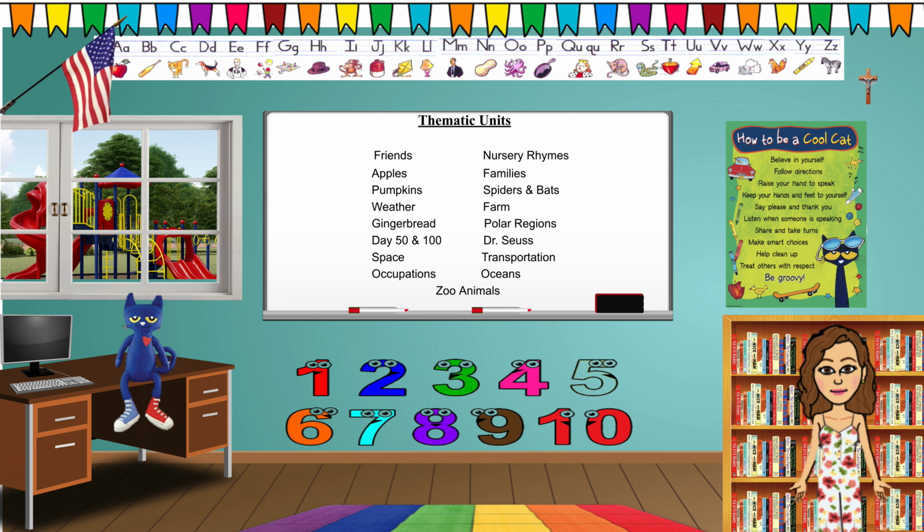Friends, apples, we celebrate day 50, dress up. We dress up for day 100. We do a transportation day, the farm, lots of fun things.